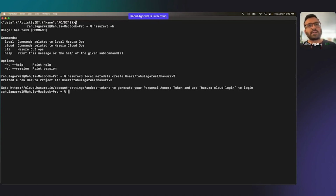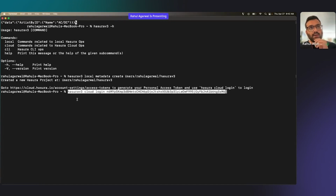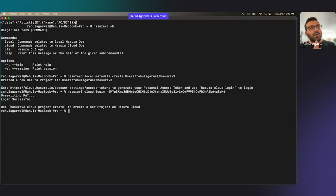And it is also asking me to now log in to Hasura Cloud. So let me go ahead and connect my CLI to Hasura Cloud. So I use the cloud login command, and I'm copy pasting my personal access token. So yes, very secure for a live demo. But so my CLI is now connected to the Hasura cloud. I'm successfully logged in. So let me build my metadata. Just a minute.